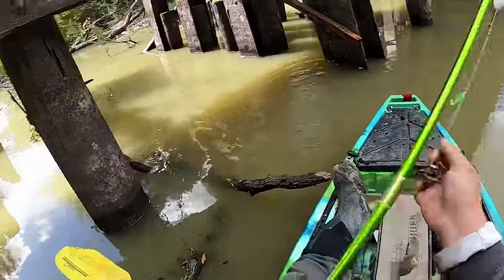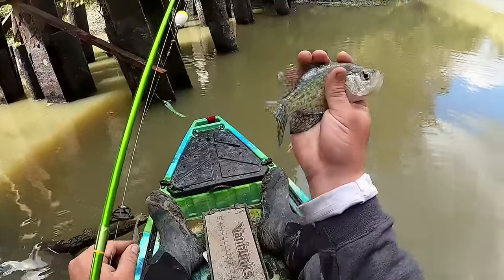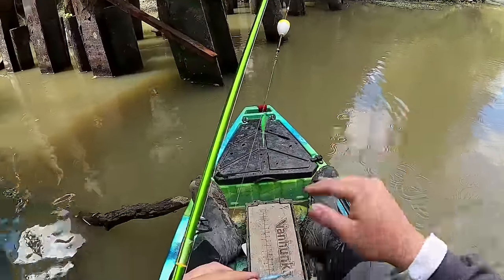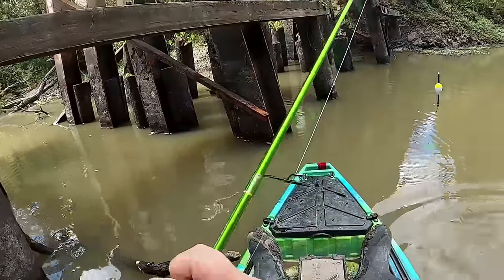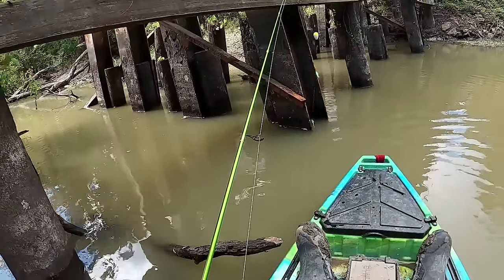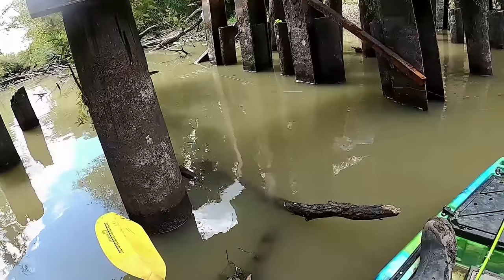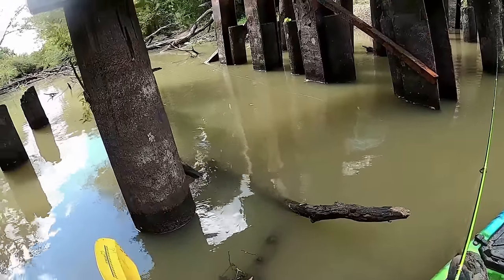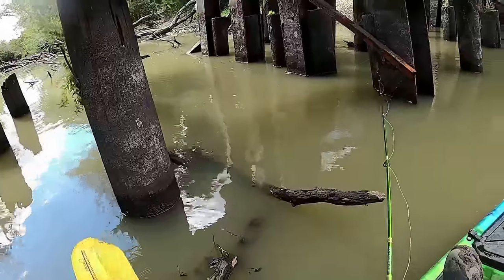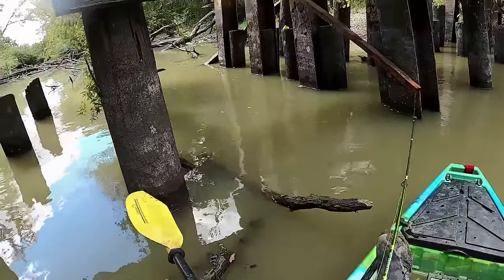And you know what, guys? I've also came to the conclusion that most of my keeper fish come out from the railroad trestle, not up in it. So I think that's very weird. I don't understand why, but most of my keepers come from the outside of it, not in it.